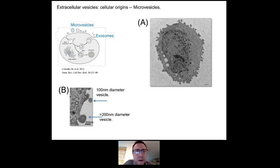So the microvesicles, you can see in panel A here, we have a prostate cancer cell that we've sectioned thinly, and there isn't a single region of that cell membrane which is flat and smooth. There's a whole bunch of activity in relation to budding and ruffling going on constitutively in these cells. In panel B, you can see here a very nice example of a bit of plasma membrane that is budding, forming a stalk, and is about to be pinched off as a genuine vesicle.